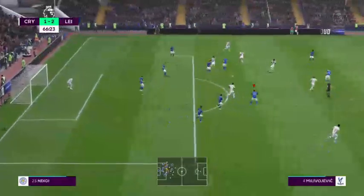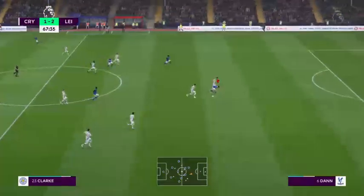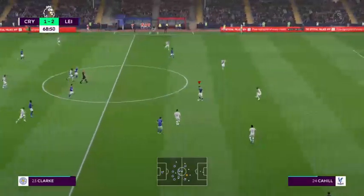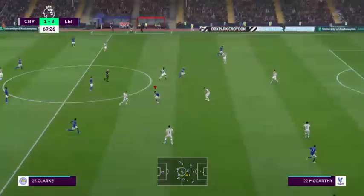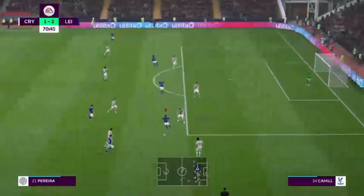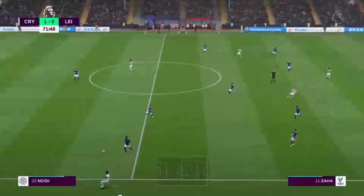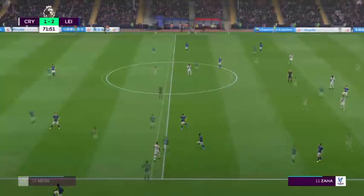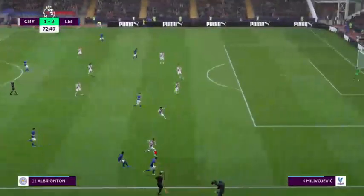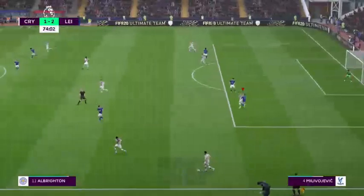Zaha made a quick interception. Slipped through. Well, it's come to nothing in the end. That's an easy cutout for the opposition, saw the pass coming. Ricardo Pereira. Trying too hard, really, and losing the ball because of it. And now a throw-in. Ben Chilwell, and they've spread it out wide here. Couldn't hold on to the ball.